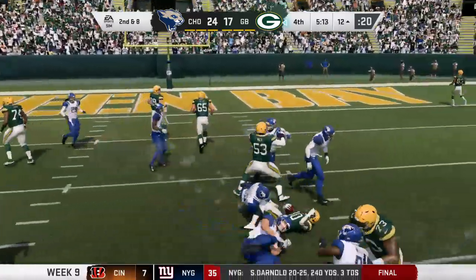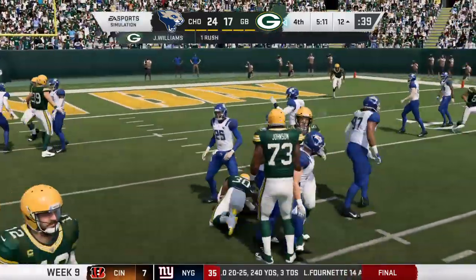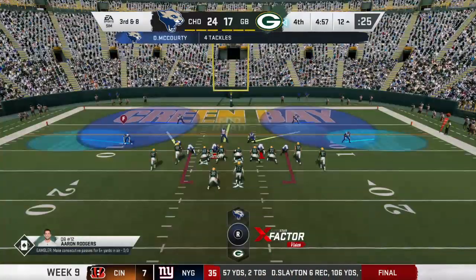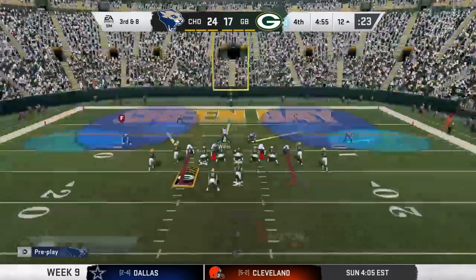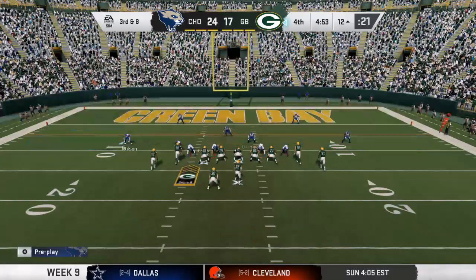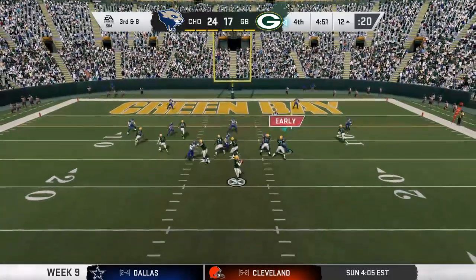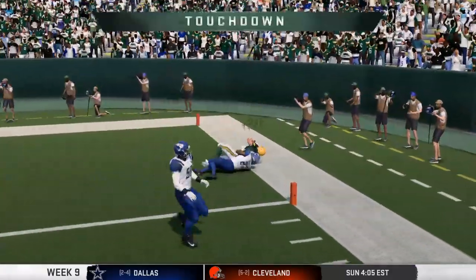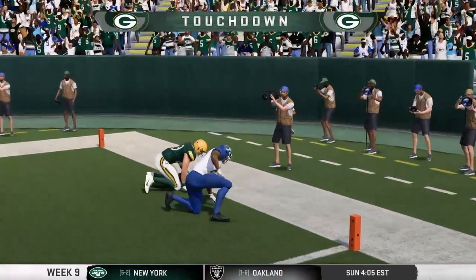A first carry now for the BYU man. It's Jamal Williams. And he's going to be met at the line of scrimmage and taken down. Officially no gain on the play, and they're left with a 3rd and 8. On third down, Rodgers. He is going to find Hill here. And he's going to take it in.